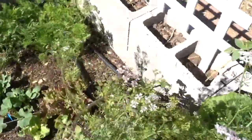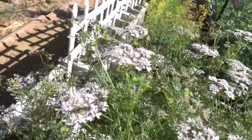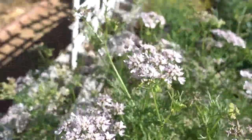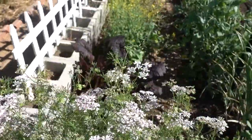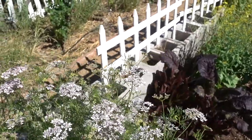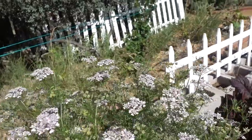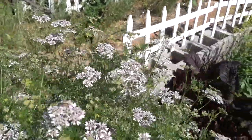And this is our cilantro that's going to seed. So we're gonna get some coriander. Look at all these cool little bees here. Lots of different pollinators here. A predator bee looking to eat some other insects. It's pretty cool. It's like a whole ecosystem on top of these flowers here.